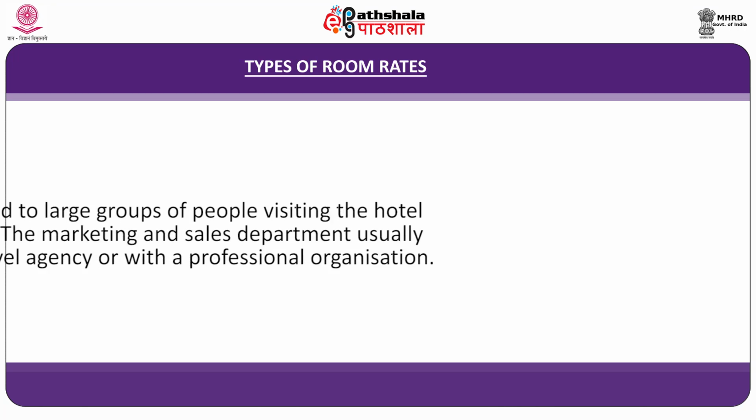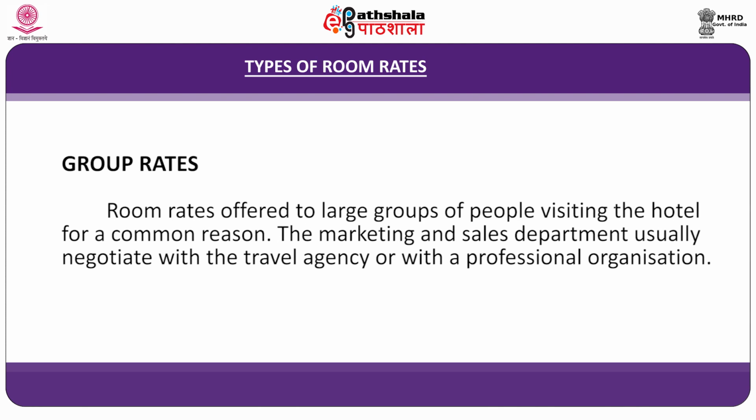Okay, now we will see what a group rate is. Room rates offered to a large group of people visiting the hotel for a common reason. Usually this group rate is offered when the number of guests is 15 or more, and they will be categorized under group rate or group tariff. The marketing and sales department usually negotiates with the travel agency or with a professional organization which has mediated for this group travel.